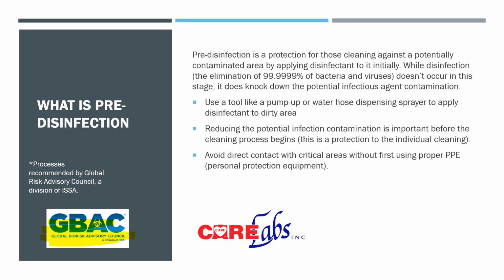Avoid direct contact with these critical areas without first using proper PPE. So don't even start the pre-disinfecting, the cleaning, or the disinfecting process without making sure that you're wearing proper PPE.